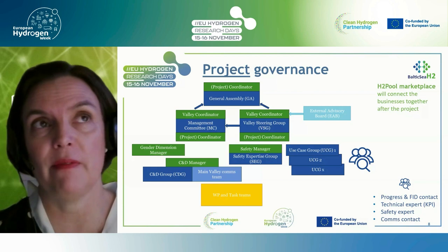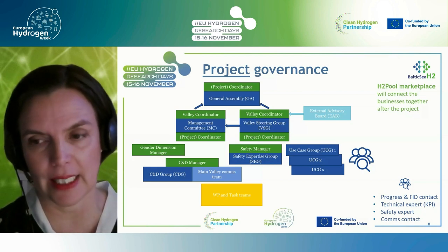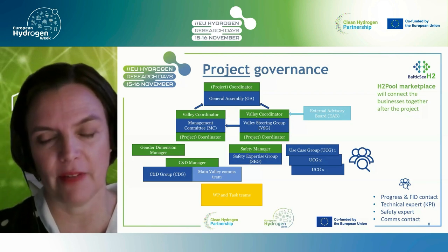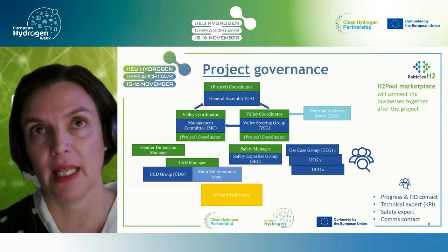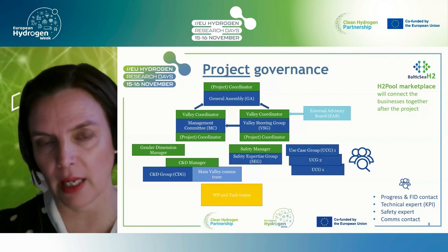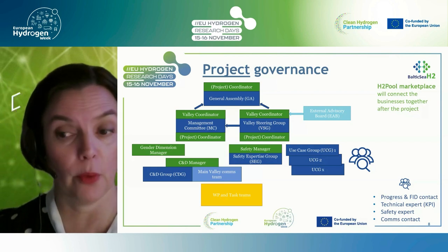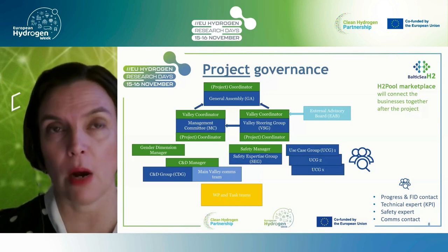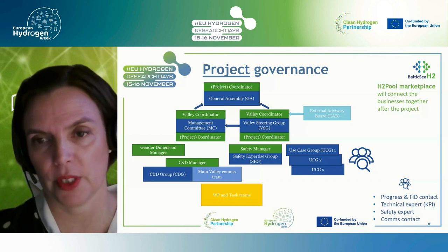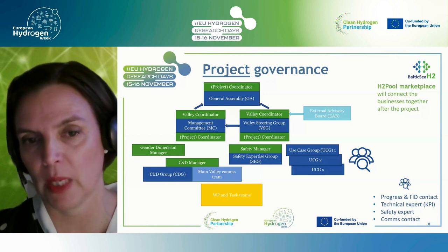Each of our investment cases will have a use case group that will contain at least one person who is closely connected with the investment decision side of the project, then one technical expert that will collaborate with us regarding the technical KPIs, then one safety focused expert who will also be a member of our valley-wide safety expertise group, and then a comms person who will participate in our communication activities.